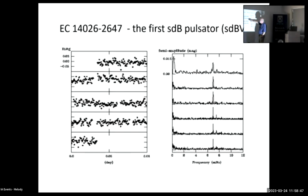And now this is what we call a light curve, even though it's flat. This is time, reading like a book, and this is brightness. So up is brighter, down is fainter. And it's 0.1, that's 0.01 of a day. So that's a bit over an hour of a light curve. And you'd look at that and you'd think, that's just random. There's no signal in there at all.